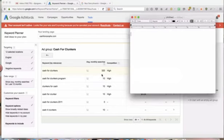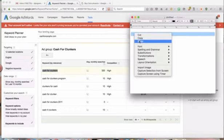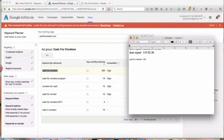That might be the name of a franchise or something. We don't know, or a particular company out there, but we'll find out. But this is looking pretty promising right there, because just one keyword, cash for clunkers, has already got me with 300 searches. And what's that price at, $5.35. I'm going to increase the text size here so we can read that better. Okay, so cash for clunkers, that's pretty good right there. Cash for clunker program, clunkers for cash.